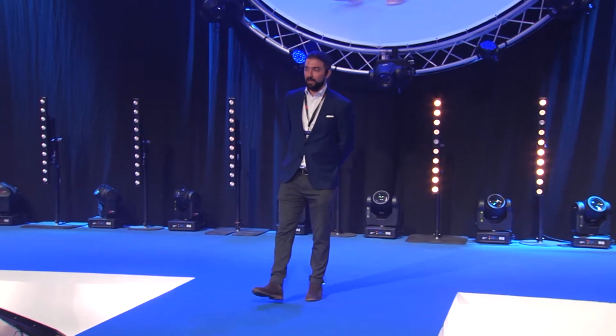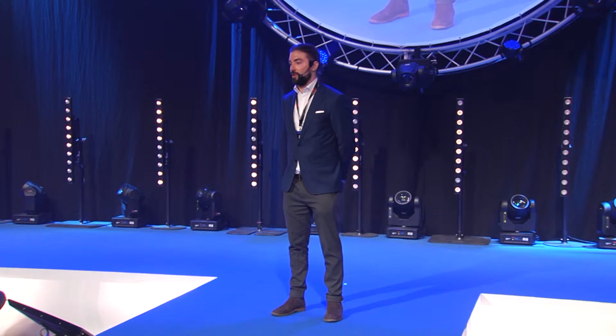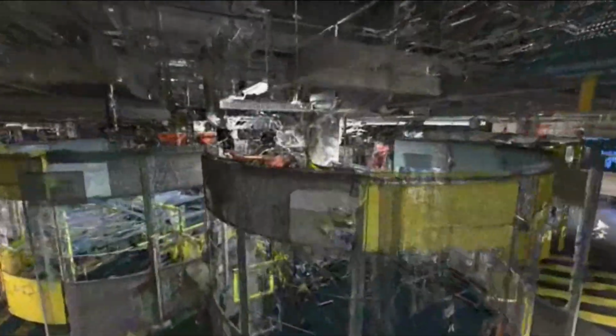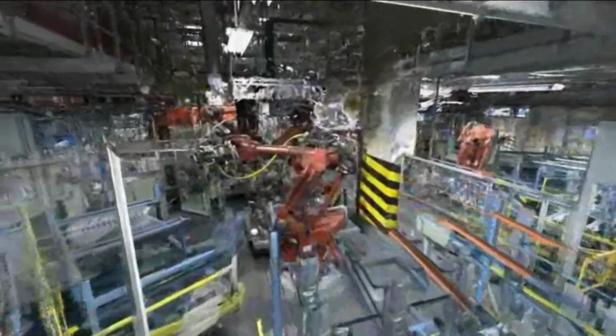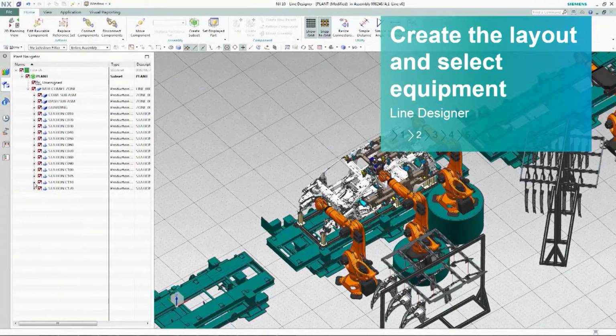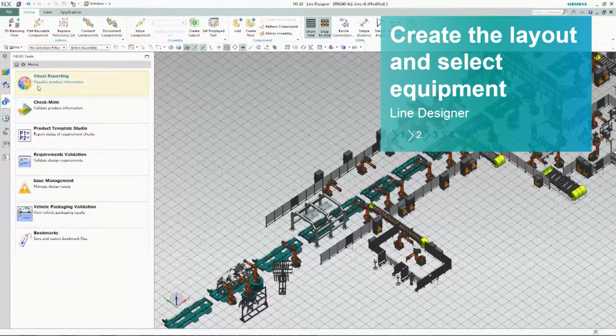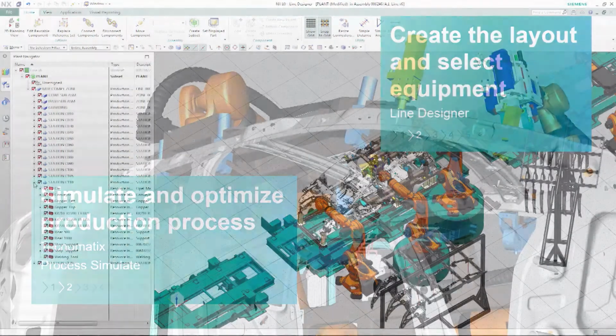Second thing, we need to validate our product specification with the virtual production environment. If you take a car manufacturing plant as an example, here is a scanned image of an existing car manufacturing plant. It's pretty easy and cost efficient to do images like this nowadays. And with a tool called Line Designer, you can basically draw on top of that scanned model and select your layout of the plant and the equipment involved.